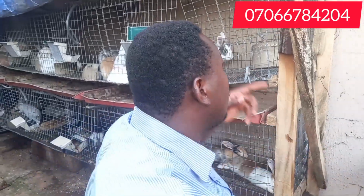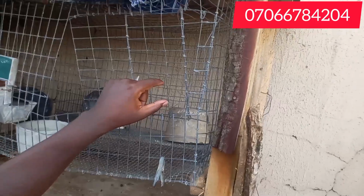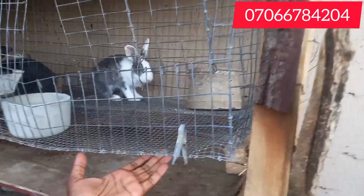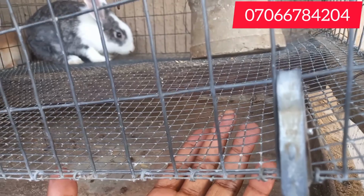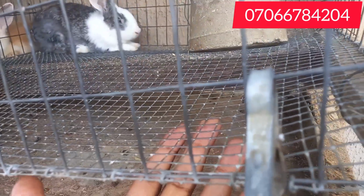Sometimes it is caused because if you're using the wrong nets for the floor of your rabbit cage, it can affect them. For example, if you're using this kind of nets for the rabbit cage floor, it can affect and cause sore hock, because this is the right net to use for your rabbit floor. Look at this. This is called 1/2 by 1/2 inch net. This is the appropriate net. This is the standard net you should use for your rabbit floor. This will not cause any sore hock whatsoever.